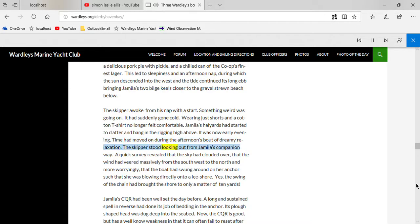The skipper stood looking out from Jamila's companionway. A quick survey revealed that the sky had clouded over, that the wind had veered massively from the southwest to the north, and more worryingly, that the boat had swung around on her anchor such that she was blowing directly onto a lee shore. Yes, the swing of the chain had brought the shore to only a matter of 10 yards.